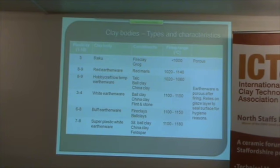But the hobbycraft body is not very plastic. It's really designed for slip casting. We have white earthenware firing in the range 1100 to 1150. And when we give a firing range, we're really telling you that that's the range of temperature that you have to fire the clay body to achieve its optimum properties. And we'll talk about that a little bit more in the case of the white earthenware, because not firing it high enough is a very common cause of crazing on glazes on the white earthenware.